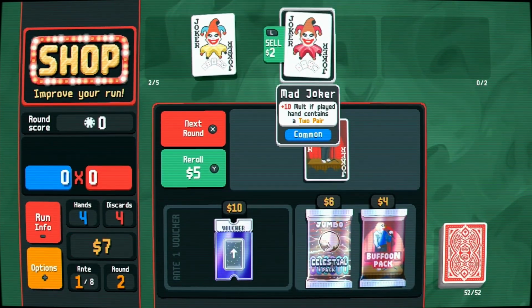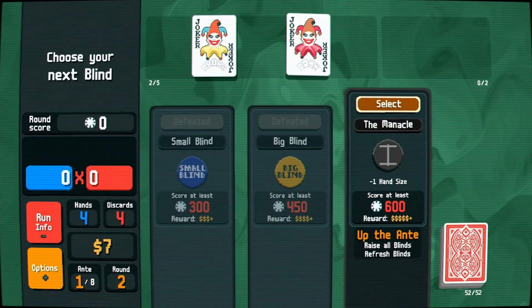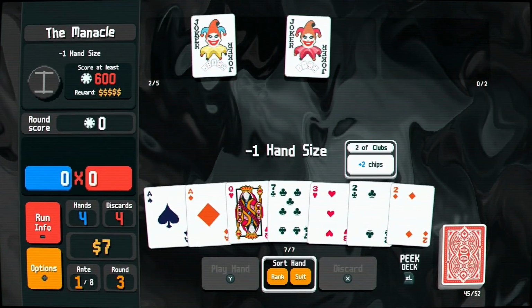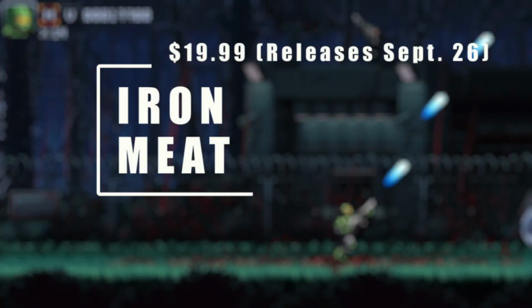But once you get into the game and you start getting the different Joker cards and the different abilities and the power-ups you can buy after each round, the game's strategy level goes through the roof.